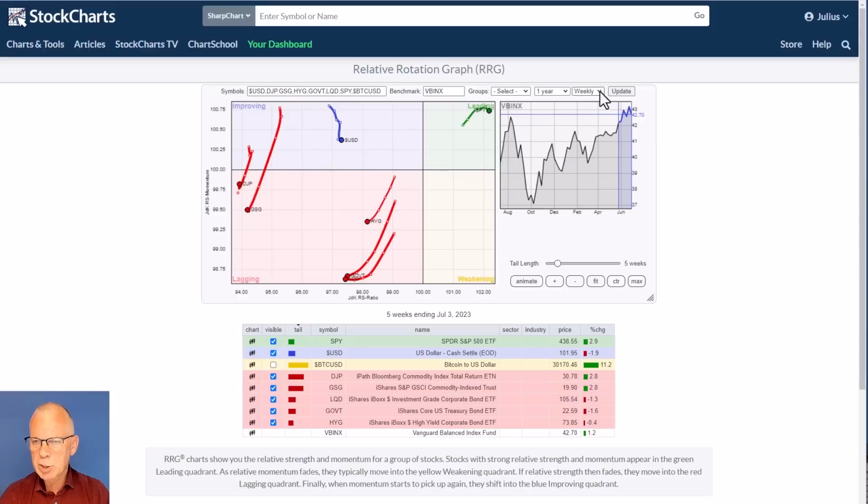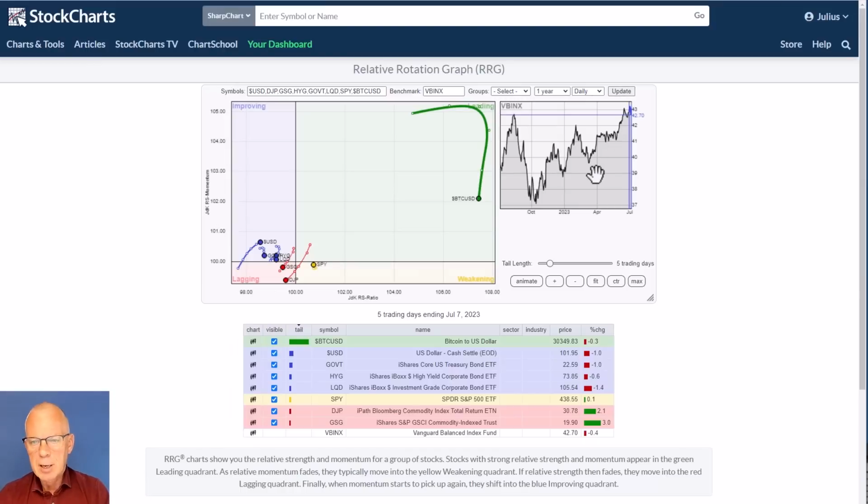If I do a quick change to a daily RRG for this universe, we can again see the recent Bitcoin strength, and you can see how that very long tail sort of distorts all the other ones. That's because of the high volatility and the big moves that you see in that crypto stuff. It has pushed Bitcoin all the way into leading, but it's now also starting to lose momentum there.